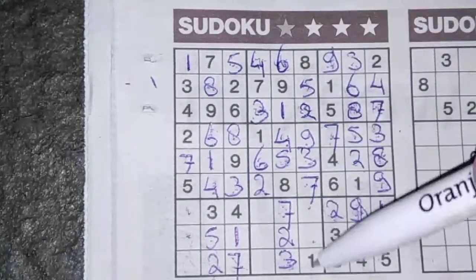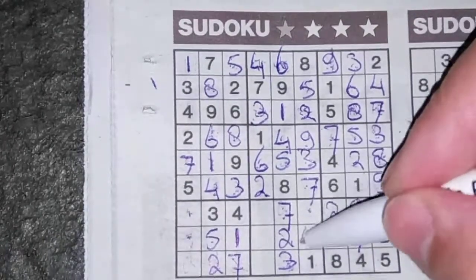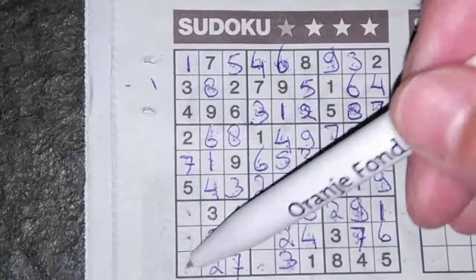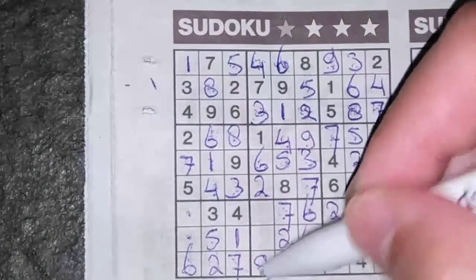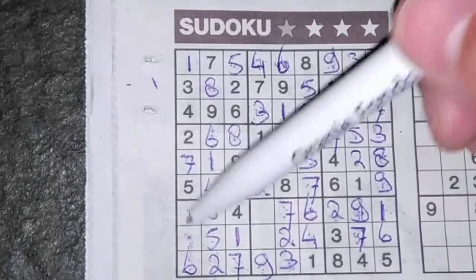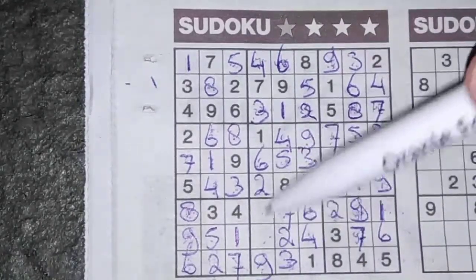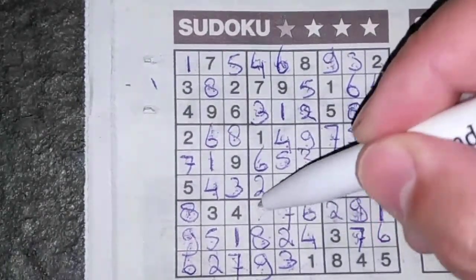Two numbers left in this column for the numbers 6 and 4. 6 and 4, we have a 4 here, no 4 there, 4 should be here, and a 6 goes there. Two numbers left in the last column for the numbers 6 and 9. 6 and 9, we have a 6 here, so no 6 there, 6 should be here, and the 9 goes there. Two numbers left in this big square for the numbers 9 and 8. 9 and 8, we have a 9 here, so no 9 there, 9 should be here, and the 8 goes there. And the final two numbers of this big square for the numbers 8 and 5. 8 and 5, we have a 8 here, so no 8 there, 8 should be here, and the 5 goes there.